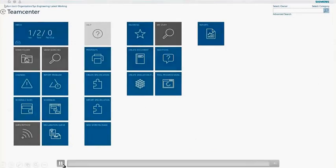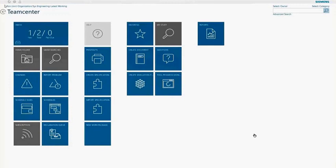Now, of course, this is all in the context of a web browser that has Teamcenter behind it. It gives you the scalability and the security you need to pull off any size project.